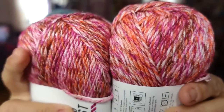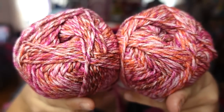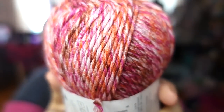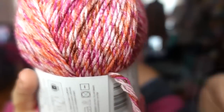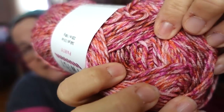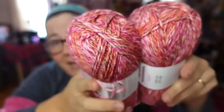And this one looks darker. Doesn't it? So there's oranges and pinks. This reminds me more of cherries, like warm cherries, like brick, but cherries, you know, like black cherries. It's perfect for the holidays though. Like Valentine's Day is coming up. This is a perfect Valentine's Day color. Absolutely.